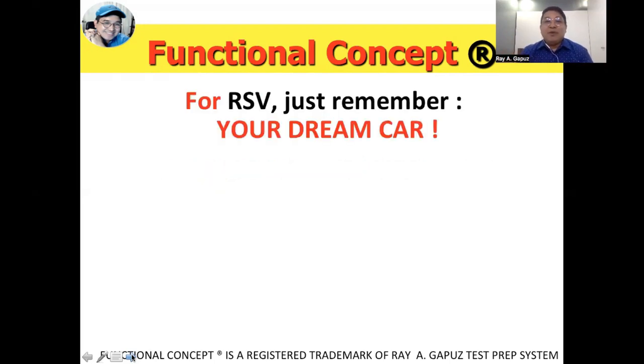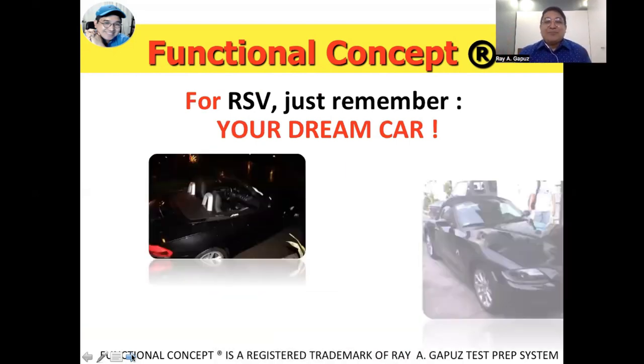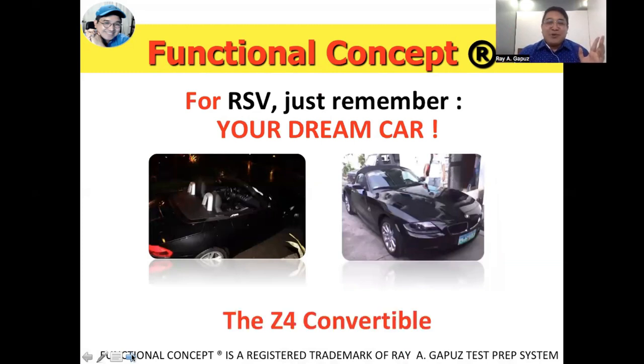Okay, so let's move on. For RSV, just remember your dream car. Okay, this is my toy car. Remember your BMW Z4 convertible.